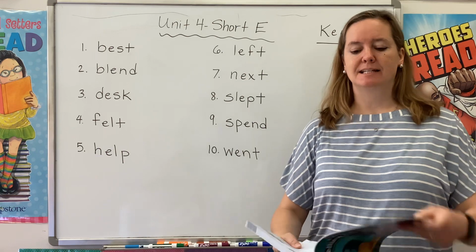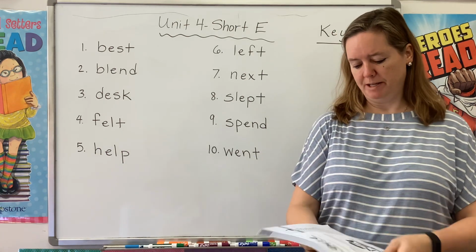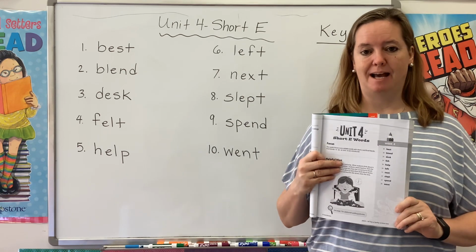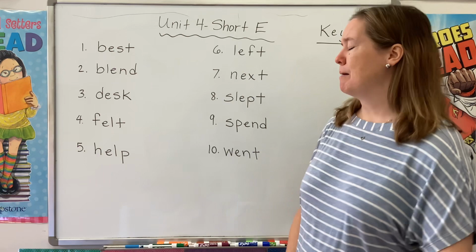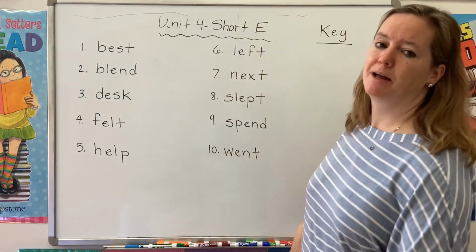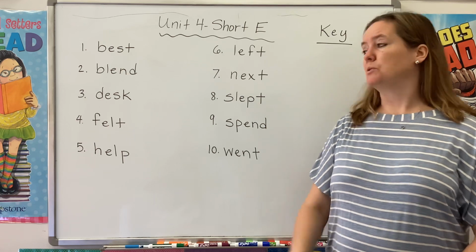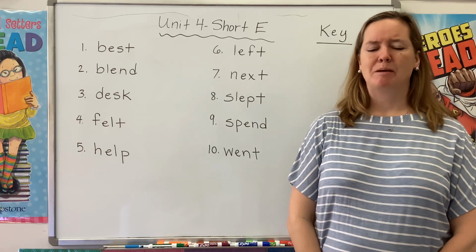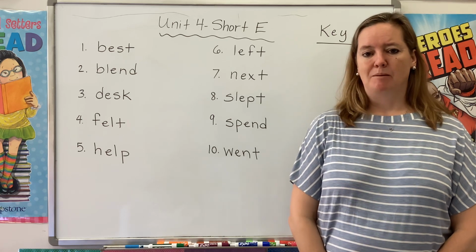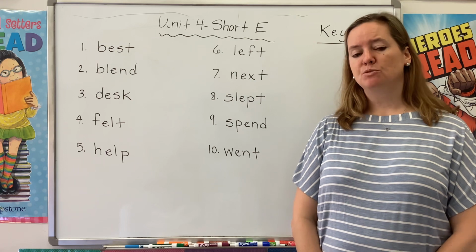Please take a second to gather your materials. You should have this book open to page 29. You will also need some colorful writing tools. Remember that whatever I do on my board, you should be doing on your paper. Please also leave space for a key. If you can't fit that key on the paper, go ahead and grab another piece of paper or a sticky note.